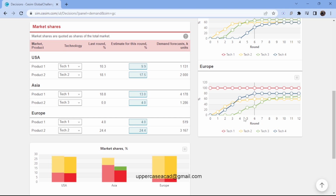Now in Europe, Tech 1 has a network coverage of 100%. Then Tech 2 follows with a network coverage of 60%. We can't produce Tech 4 in this one because I believe it's a bit expensive. So we are projecting in Europe for Tech 1 to have 7.7% market share. Then for Tech 2, about 25%.